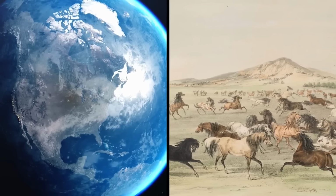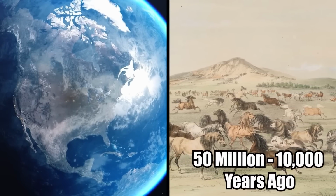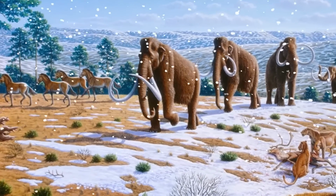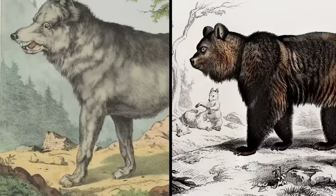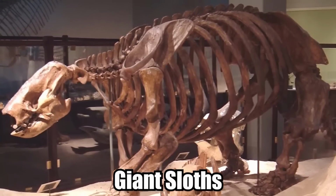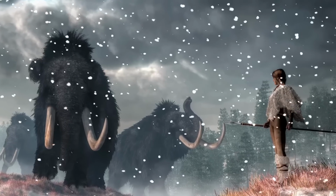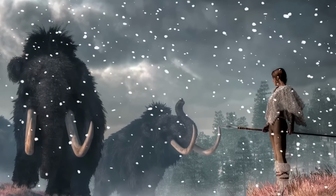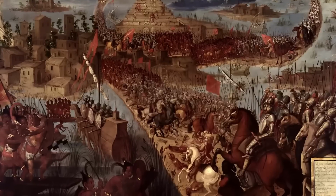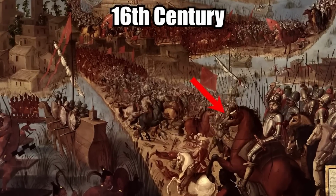After all, North America was home to wild horses from between 50 million and 10,000 years ago. Wild horses only vanished across North America around the same time that the mammoths, dire wolves, short-faced bears, and giant sloths went extinct. It was a combination of climate change and early human hunters that led to the demise of all these animals. But this horse didn't come from prehistoric days. It died following the Spanish introduction of domestic horses in the 16th century.